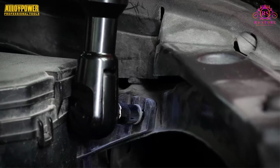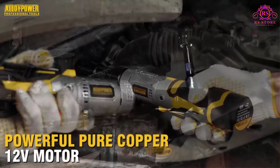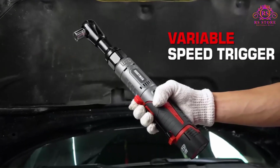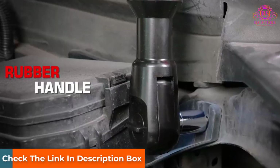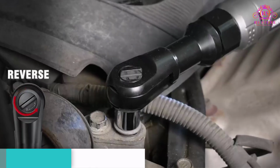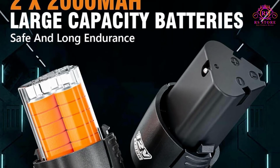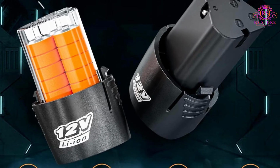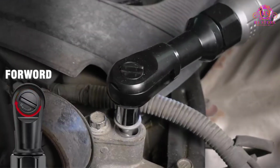The soft rubber handle provides a comfortable, non-slip grip, reducing hand fatigue during extended use. Powered by a high-efficiency 12V pure copper motor, this ratchet offers a variable speed range of 0 to 250 RPM, controlled by a pressure-sensitive trigger for precision work. The two 2000 mAh rechargeable batteries allow for extended operation, with up to 500 charge cycles for long-term reliability.